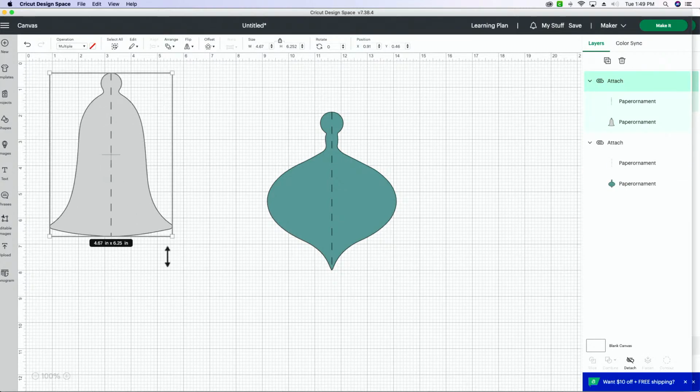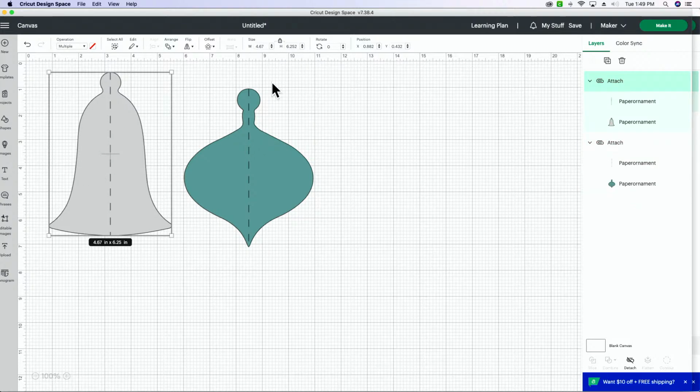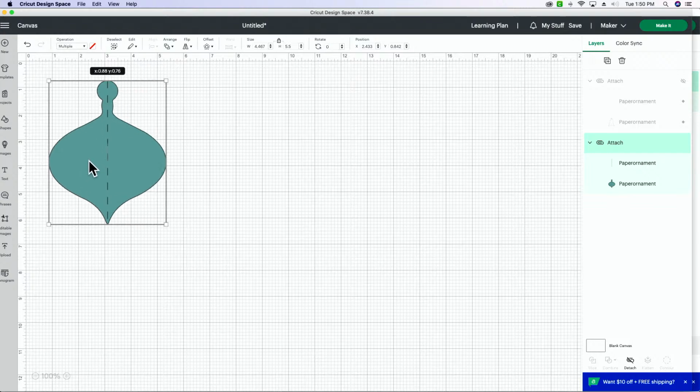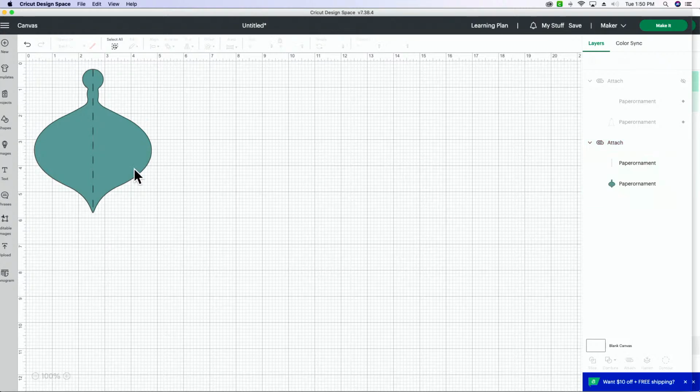Okay, beautiful. Now, these right now are about 4 by 6. That one's 4 by 6, and this one's like 4.5 by 6 1/4. I'm going to make these about 5.5 each. I'm actually just going to be cutting this one, so I'm going to go ahead and hide our bell. I just want to cut this one today. I'm going to make this about 5.5, which will allow me to fit 8 of these cutouts onto my mat. So I made this about 5.5 inches tall, okay?